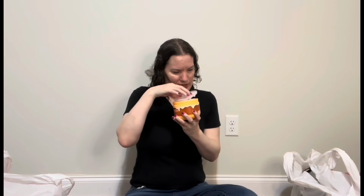This smells so good. It smells exactly like a pumpkin spice latte. I smell the pumpkin spice. I smell the cinnamon. If you can track this down at one of your local locations, get it.